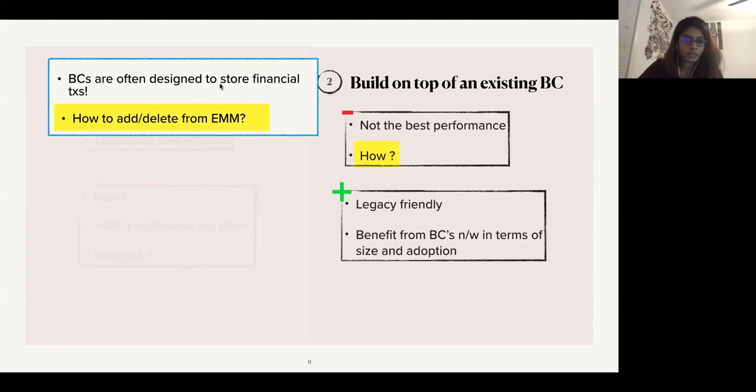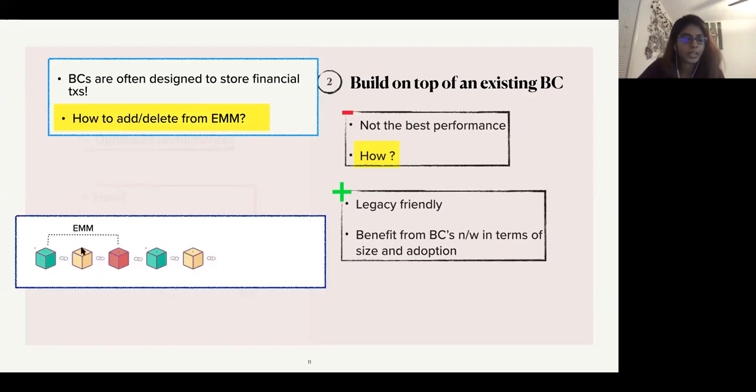So let's think about the second one in more detail. So let's say you come up with a way of storing an encrypted multi-map on blockchains. I'm not saying what way, but just think that there is a way that you have stored this.